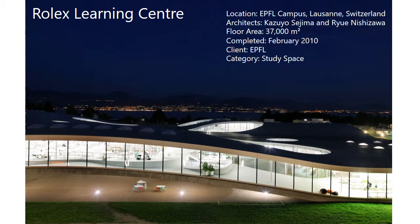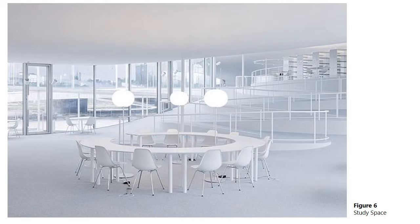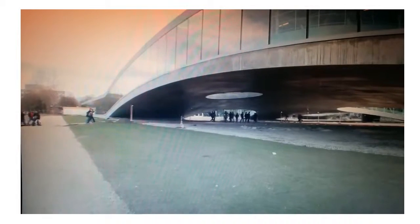The Rolex Learning Center is located on the campus of École Polytechnique de Lausanne in Lausanne, Switzerland. It is used not only by a campus of 7,000 students and 4,000 academic staff, but by the public as well. It includes multiple workspaces, which consist of 860 seats, a multipurpose hall, a cafe and a bar, a food court, restaurant, bank, bookshop, and a parking.